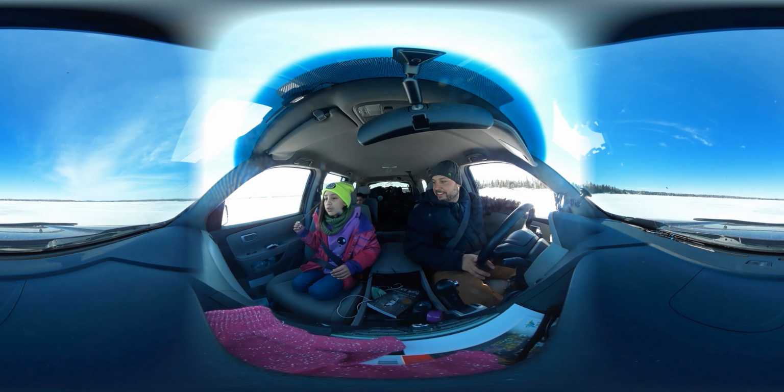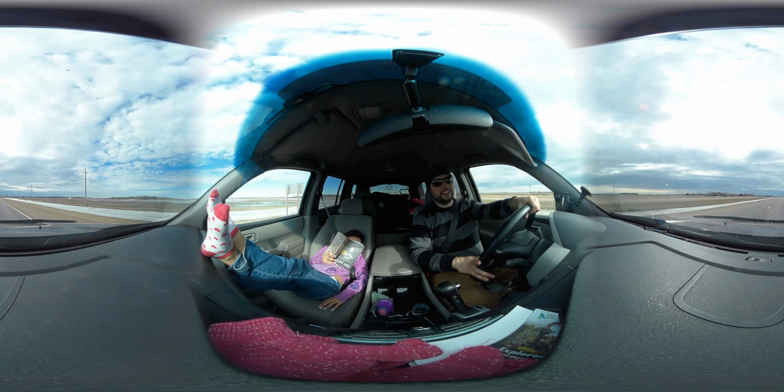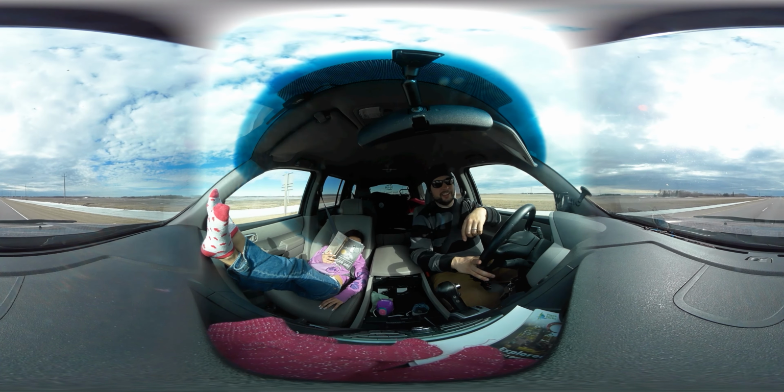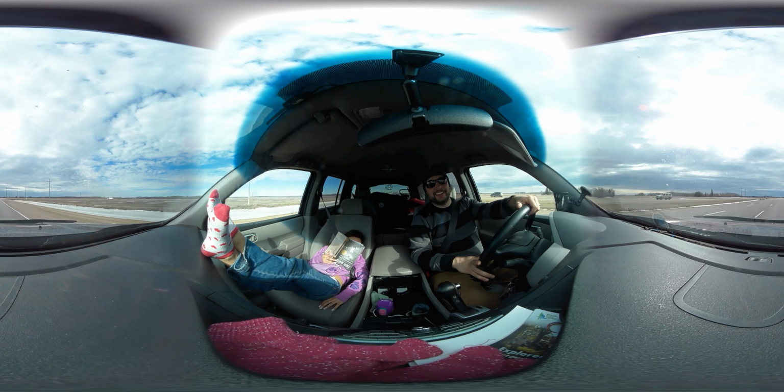That was fun though. Caught lots. You have fun? Yeah? Awesome. Awesome day out on the lake. Caught lots of fish, had lots of fun. These two guys, they're sleeping. Awesome ending to a day.